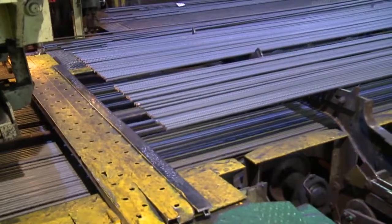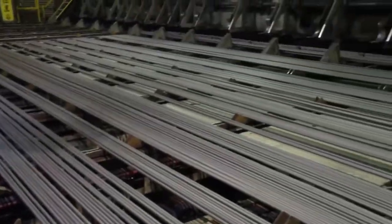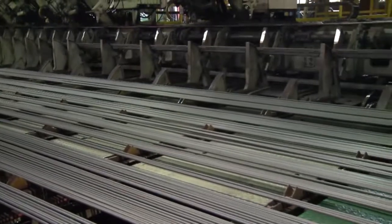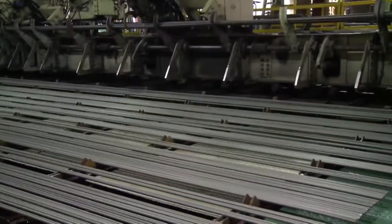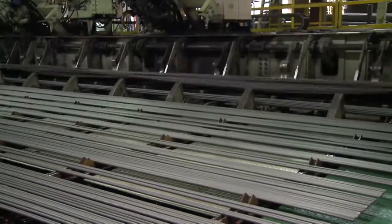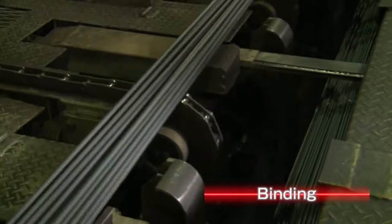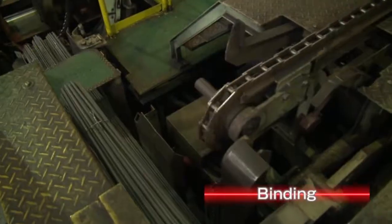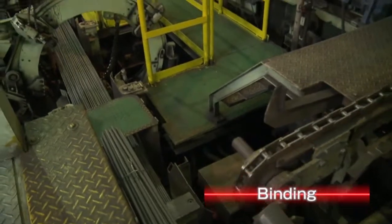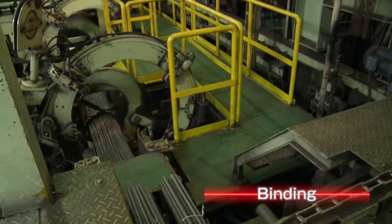The iron rods brought in on horizontal moving equipment are sent to 6 small binding machines and bound. They are then bound by 2 large binding machines. The large binding machine can also dual bind.